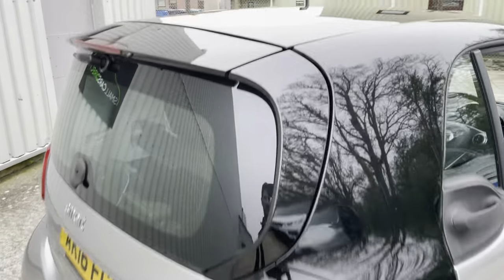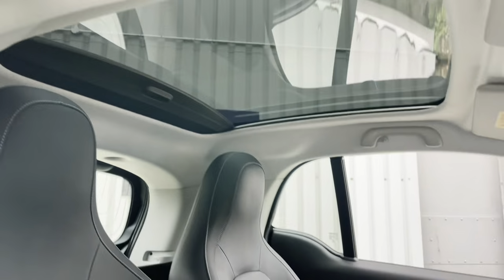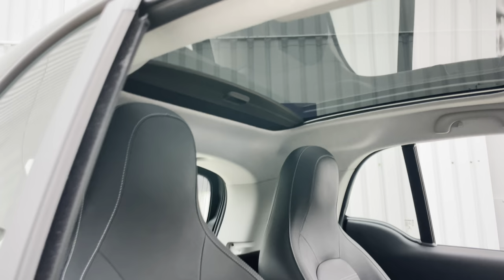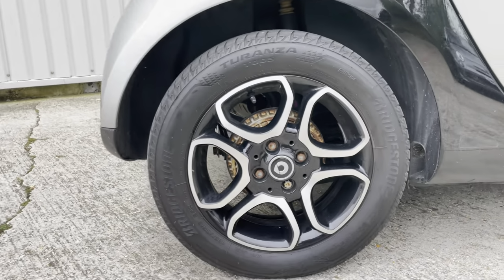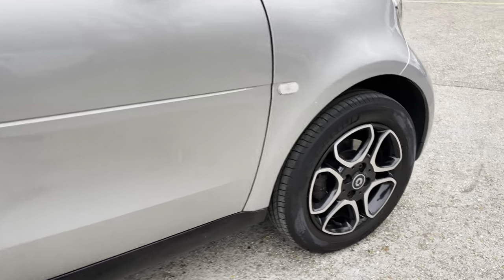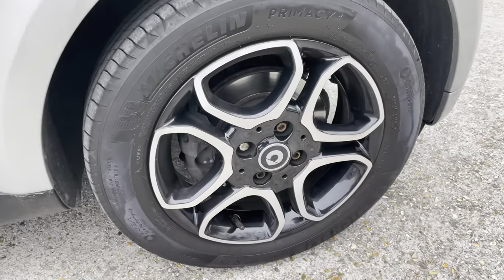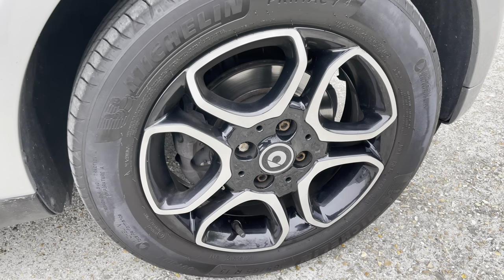You've also got the panoroof, haven't you? Obviously looks very black from the outside, but if you look inside, you've got the panoroof, also got a blind. So if it gets too hot in there, it's too bright, you can just pull the blind over. That's really good. And you've got the premium tyres, Bridgestone and Michelin tyres, with more than ample amounts of tread remaining across all four corners. And as you can see, really minor markings, if any, to note on the alloy wheels.